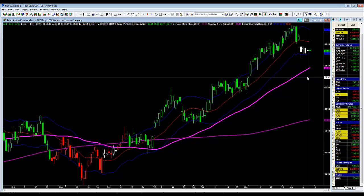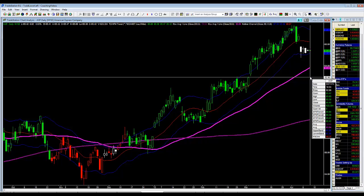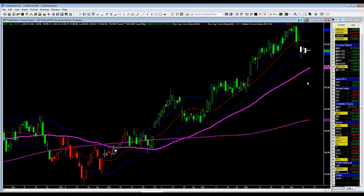Very small. So I'm looking to go long if the market's able to take out yesterday's high, which it has. But remember, I look for a 10-cent penetration. Since the high is 65.58, I'm looking at 65.68. It went up to 65.60, so it hasn't hit yet. So that is a trade I am looking at.